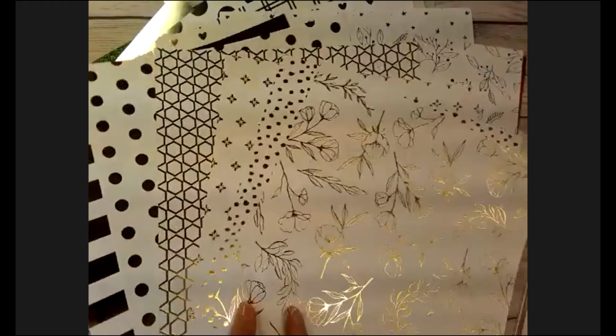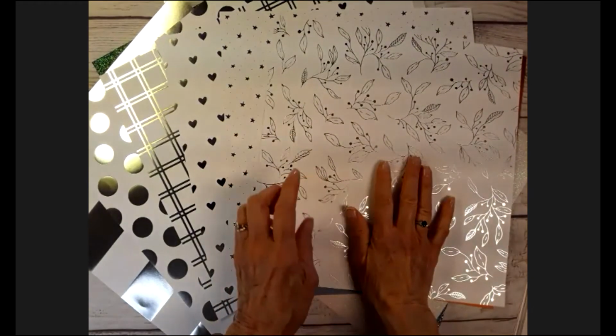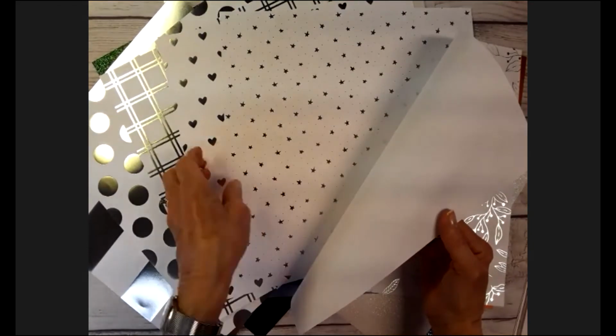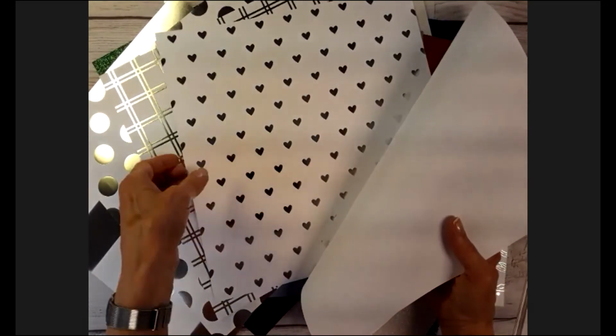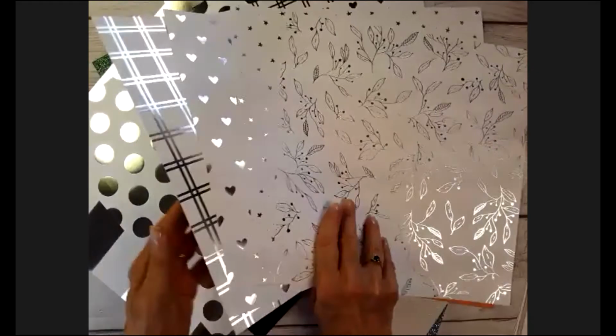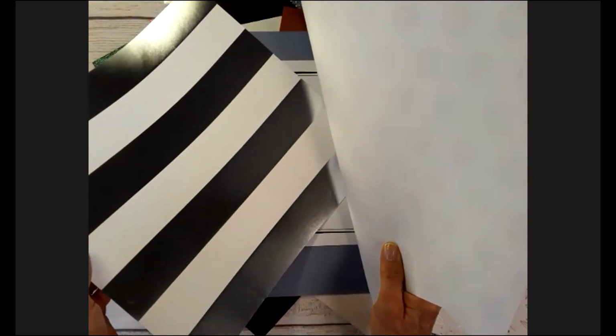So now we go to the silver, and we find we have a floral. This time it's a leaf pattern. Our random pattern is the stars. Then we have the symmetrical hearts. Our geometric is a plaid. We have large circles and a wide stripe.